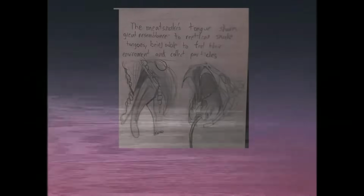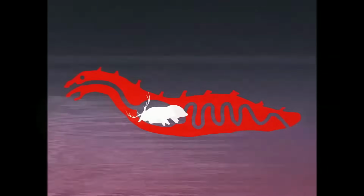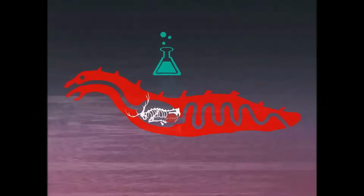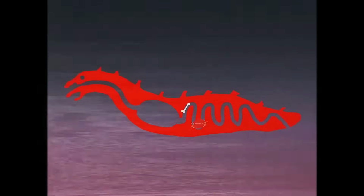We are told that the meat snake's diet consists entirely of dead animals. Much like an actual snake, it locates its food using its tongue to detect particles in the environment. Meat snakes swallow their prey whole, and as they digest their food, the meat and bones of the animal will be implemented into the meat snake's body, expanding their size. An eerie detail found about this creature is that during the process of digestion, the meat snake will extrude the unwanted parts of an animal, such as the hair, bones, and fingernails.